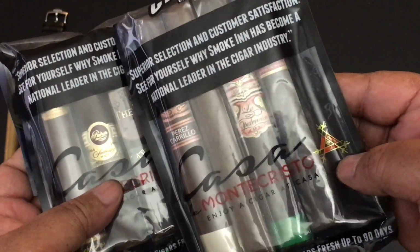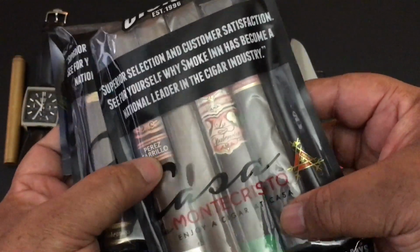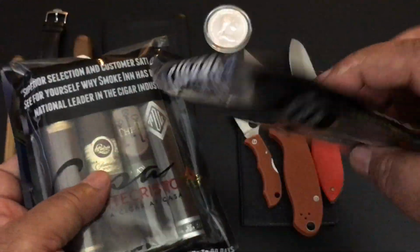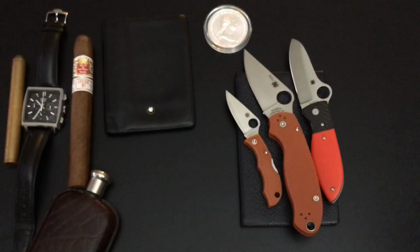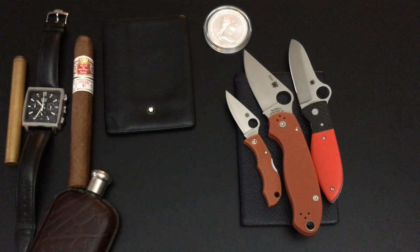And so I bought those. They rushed them in. They're nice and humidified in a humidor kind of pack. So I'm looking for those. So you'll see those as well, just to get a little variety going.